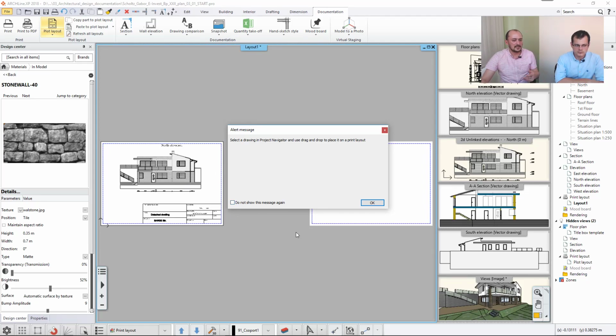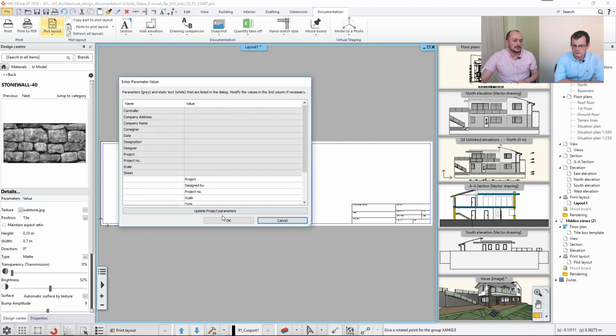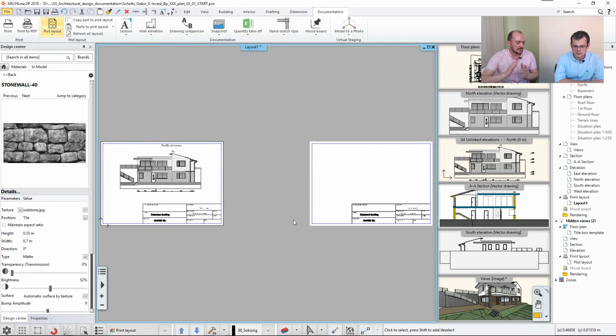So it's an important thing that if the layout is already active, then it won't be ending up in another window. It will be ending up in the same window, and then it's again a very well organized content. And again, you can set up the settings, you can select a plot stamp, you can update the properties, and then you can just place content.